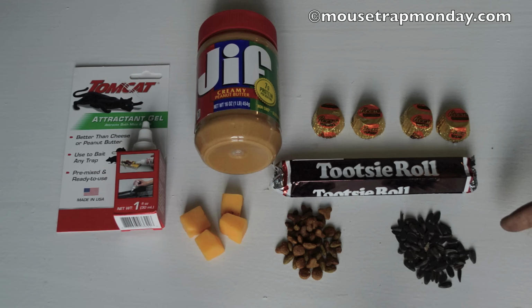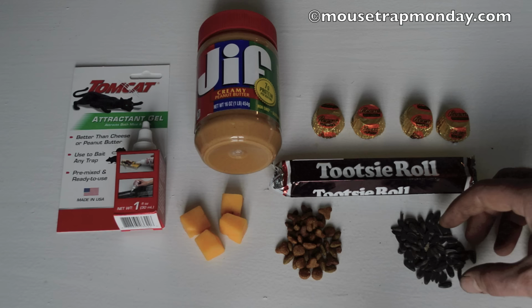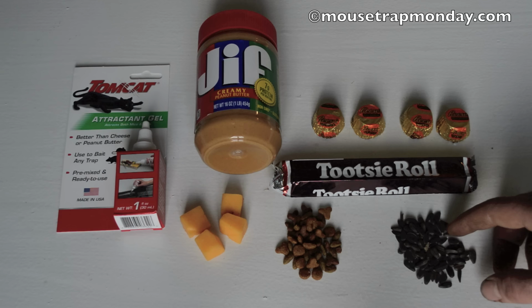I also use a lot of sunflower seeds. I mostly set these up in areas I want to trap a week before, to get the mice and rats used to coming. They love eating these seeds, and that way you can set up the trap and you're more likely to catch them if you have a feeding station set up beforehand.